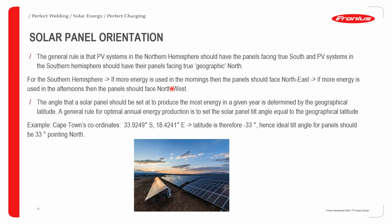For the southern hemisphere, if more energy is used in the mornings, then the panels should face northeast. And if more energy is used in the afternoons, then the panels should face northwest. However, if your power is being used constantly throughout the day, and you are located in the southern hemisphere, my recommendation is that you just point your panels true north.